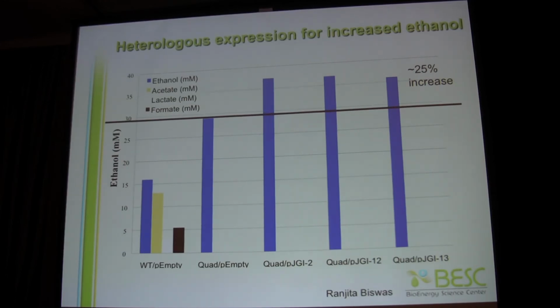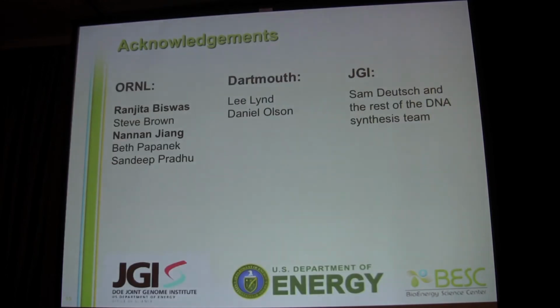And so we look forward to working with JGI a lot more for gene synthesis to try to fix a lot of the problems that we have with C. thermocellum. We're also using the gene synthesis for trying to improve genetic tools and a variety of other things that we want to fix about C. thermocellum. And so with that, I'll acknowledge the people that did a lot of this work.